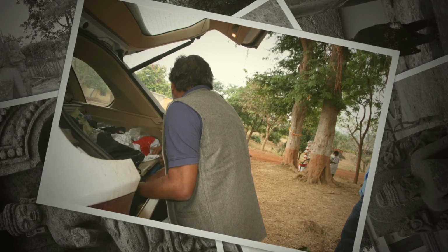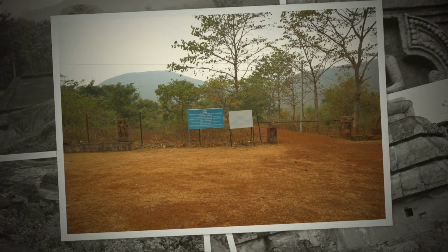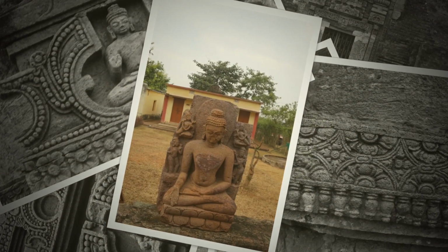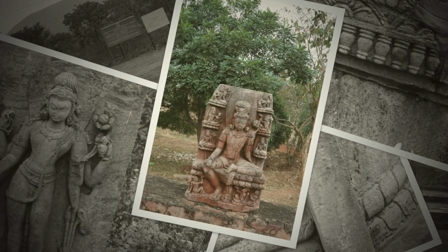Udaygiri is believed to have been active between 7th and 12th centuries. It's almost 90 kilometers from Bhubaneswar. You go from Bhubaneswar, Cuttack, as you go towards West Bengal. Somewhere down the road, you have to take a right turn and you eventually go towards these three sites.